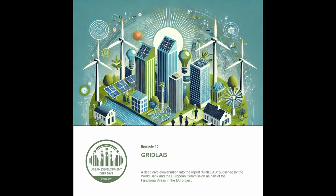What I find valuable is they dedicate a large portion of the report to practical financing models. Okay, I'm all ears. Give us the highlights. One key takeaway is that cities don't need to reinvent the wheel. They can integrate green initiatives into their existing budgets. Makes sense. They give the example of Cluj-Napoca in Romania, which offers tax breaks for energy-efficient buildings. This incentivizes sustainable practices without requiring a complete budgetary overhaul.